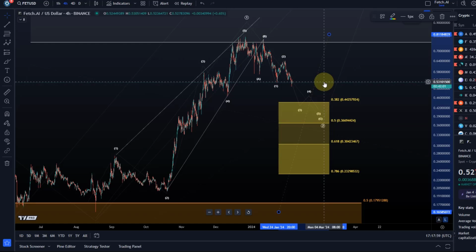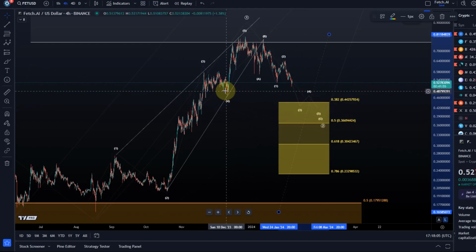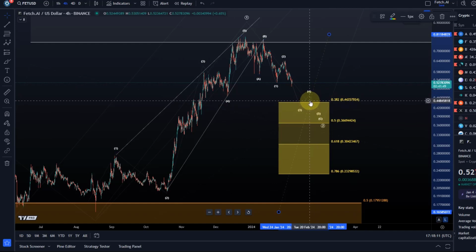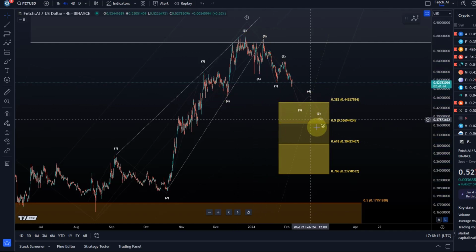But watch these support levels. There should also be some structural support to be found here in the area around 48.2 cents. I think that's a level to watch. And just below that, we've got the 38.2 FIB level. But this is sort of what we see.